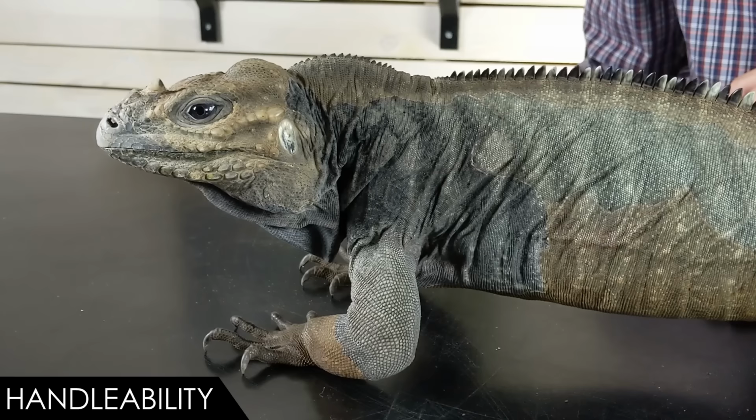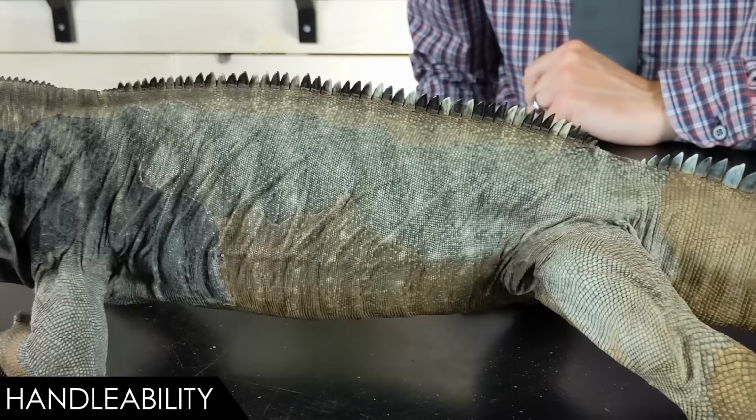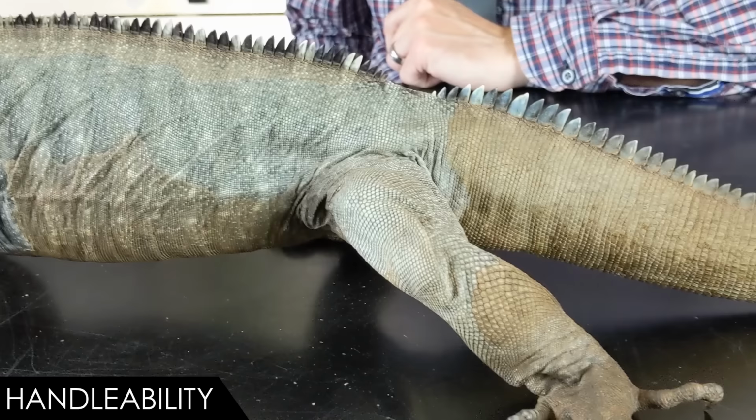The main difference, I would say, between handling a rhinoceros iguana and handling a tegu is just what will happen if and when it bites you. Both a tegu or a rhinoceros iguana can bite you. Neither of them are going to do it regularly, but it is a possibility, and maybe a slightly stronger possibility with a rhinoceros iguana than it is with a tegu. Why this is of major concern with an iguana more so than a tegu comes down to the teeth.